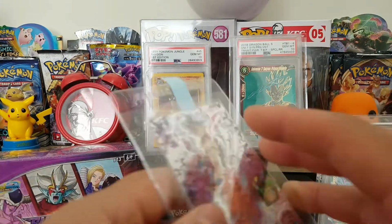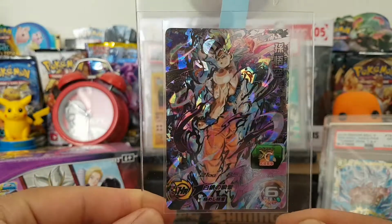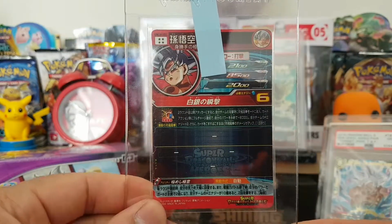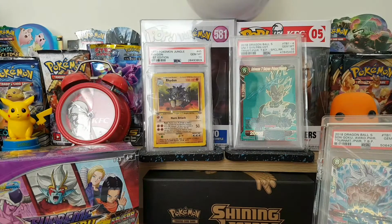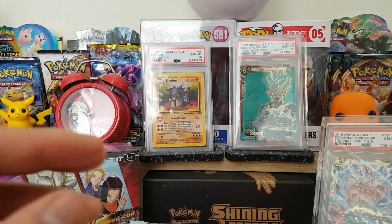Some Dragon Ball Heroes. This Goku, secret rare, beautiful, love it. I love Goku, you know who he is. He's the best character in my opinion. And secret rares in Dragon Ball Heroes is pretty much what I collect. Ultimate rares and promos maybe as well.